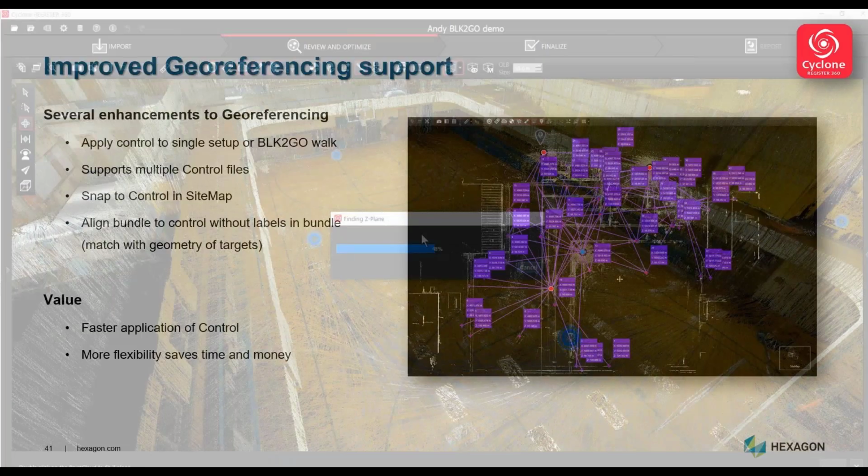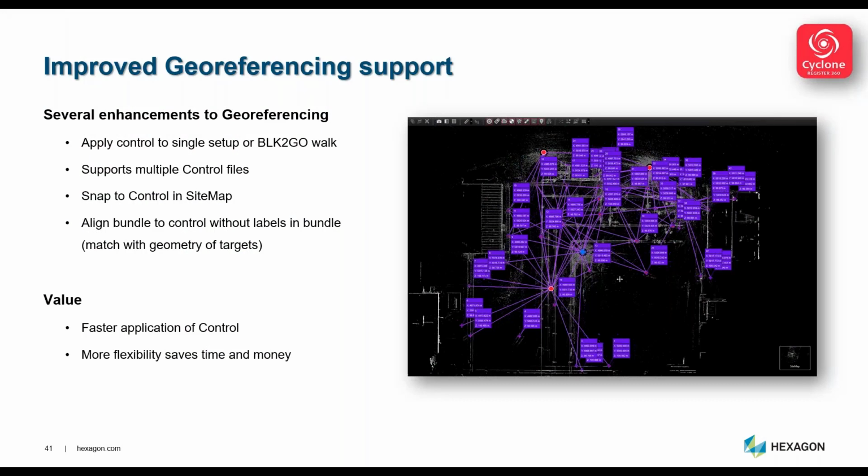So that's a really nice feature. We've also got some really cool updates regarding georeferencing. Firstly, we can now apply control to a single setup or BLK2GO walk. That wasn't possible before. We now support multiple control files, so you don't have to bundle that all up together before importing it. You can bring in multiple control files, and that's absolutely fine.